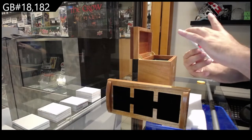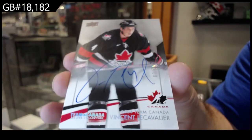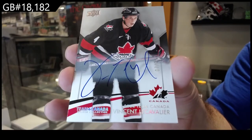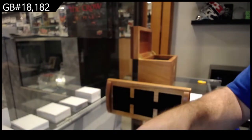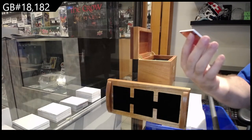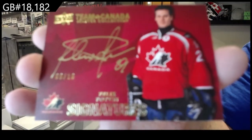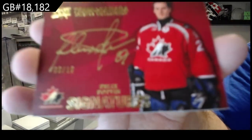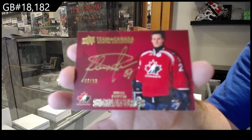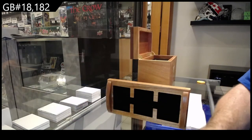We've got an autograph to 25 of Le Cavalier. Base auto. Le Cavalier. We've got numbered 9/10. Felix Potvin. 9/10. Short print one, I like it.